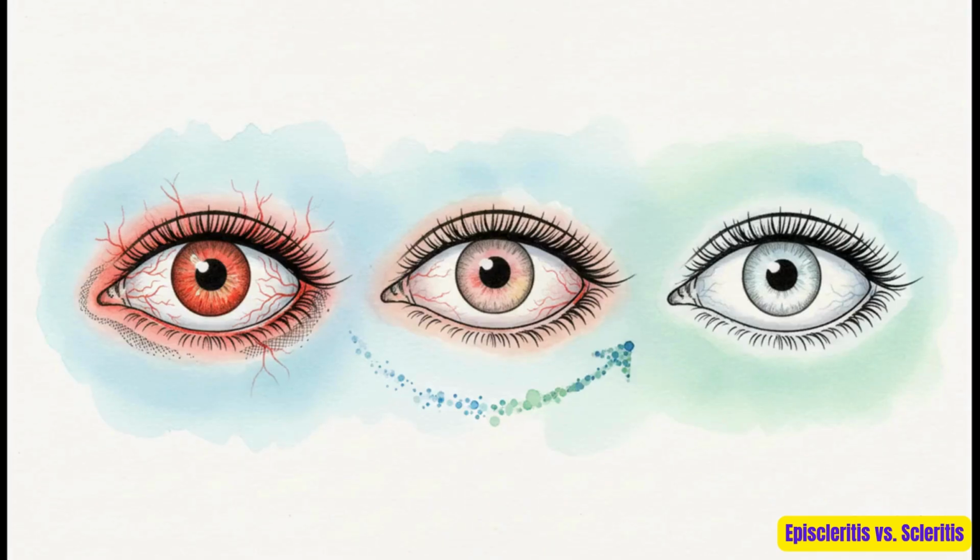And that's really the key takeaway here. Most of the time, you don't even need to do anything. Your body just handles it. The inflammation calms down, and in a couple of weeks, the problem is gone. Which, you have to admit, is fantastic news for anyone who gets it.